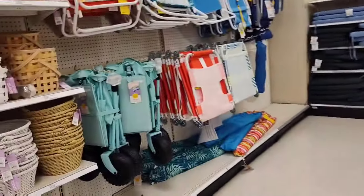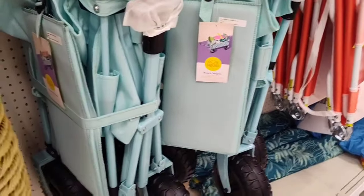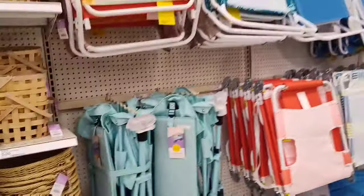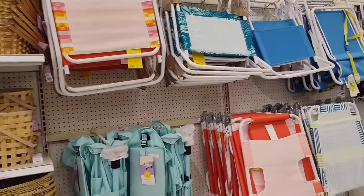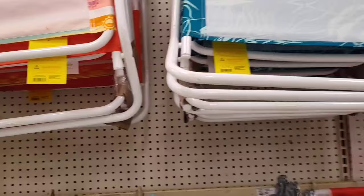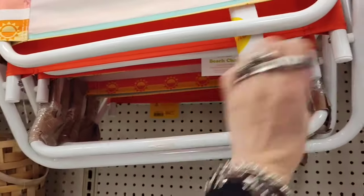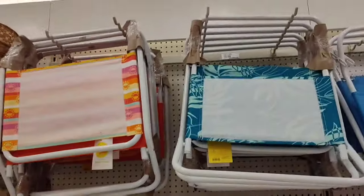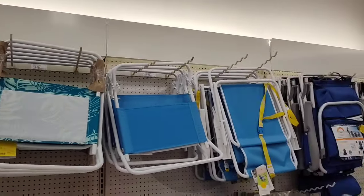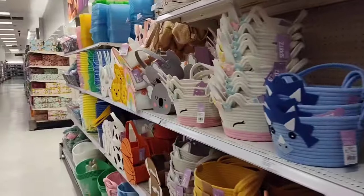Alright, they also have these cool wagons. We have a really cool wagon, but we got it at Wally World. $25. And then all their lounge chairs, or I'm sorry, beach chairs. Okay, $15. The beach chairs are $15. Not too bad. Alright, we're gonna keep going, you guys.